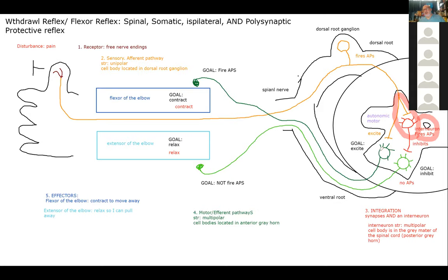This is autonomic motor, this is somatic motor. So these are where the interneurons are located.